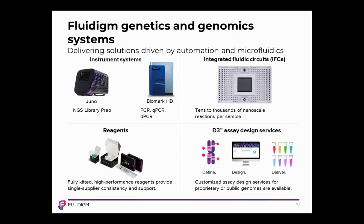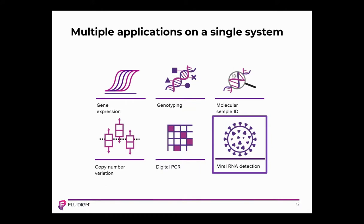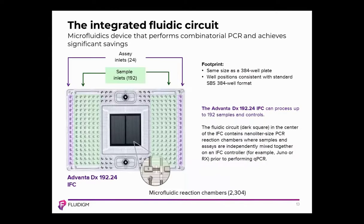These microfluidic chips are processed on our platforms, the Juno NGS library prep platform and the Biomark HD PCR, qPCR, and digital PCR platform, which utilizes canned reagents or kits that we supply. We also supply design services to optimize particular assays for your own use. The Biomark HD is a robust, high-throughput PCR-based platform. It enables the operation of our IFCs, our microfluidic chips, and it's been on the market for quite some time, so it's a very reliable, robust platform. We've enabled multiple applications on this simple architecture, from gene expression, genotyping, sample ID, copy number variation, and digital PCR, and now our first diagnostic product, viral RNA detection.